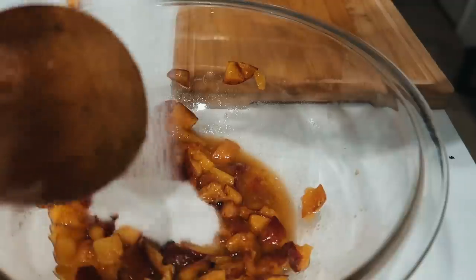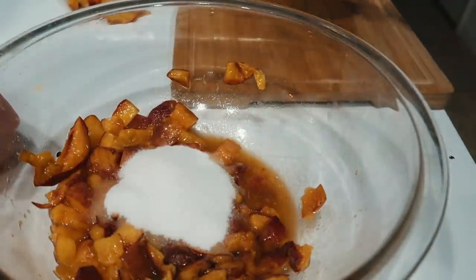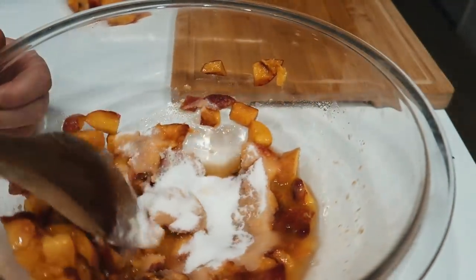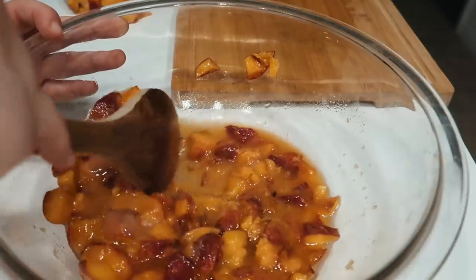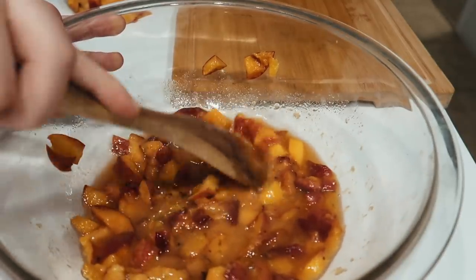Is that mashy enough? Yeah. Is that enough sugar? We're just guessing. I don't know, because I remember every time we used to make ice cream, I would always be like, it's not sweet enough. Okay. But also, just go with your instinct, because I don't want you to not like it, because then you won't eat it.